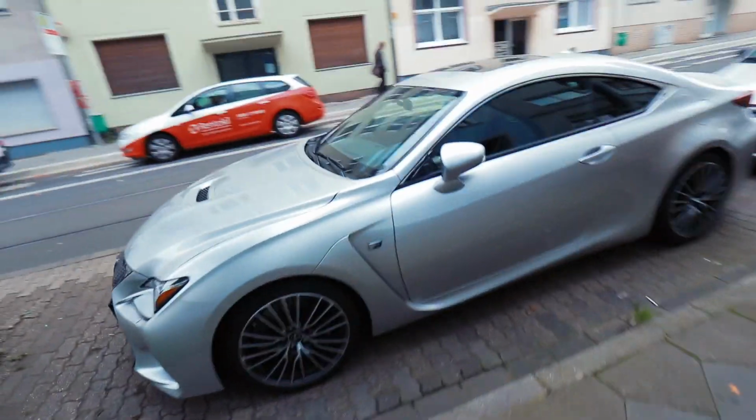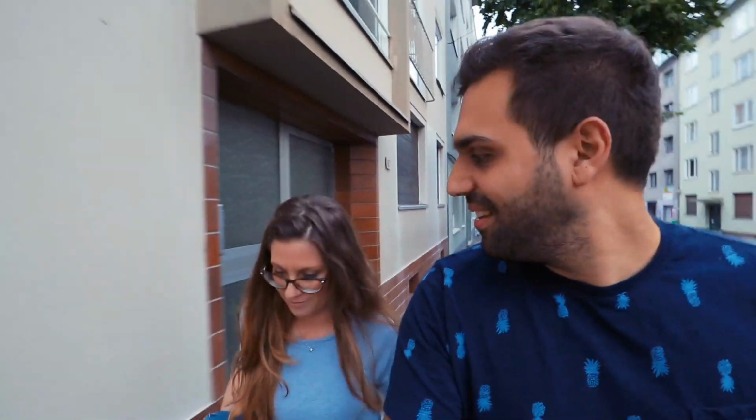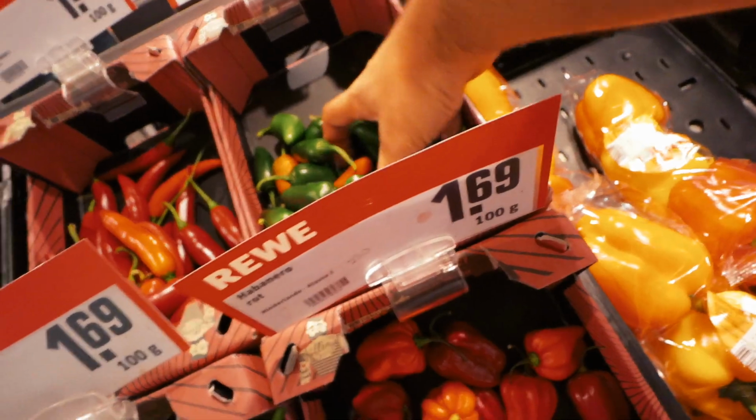Ooh, look at that car. Would that be a nice car for us? Lexus? Well, yeah, she just loves meat, so let's get her something. You already know what you want? No. Okay, we will find you something. Maybe spare ribs.